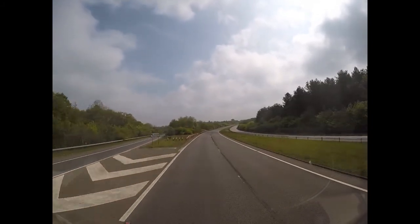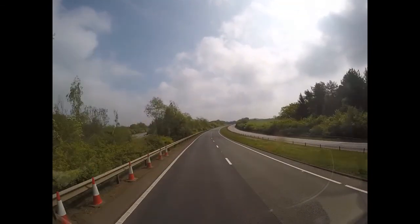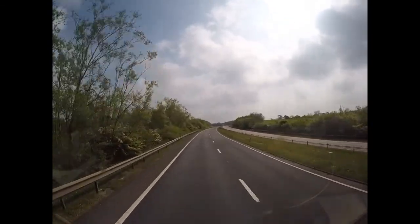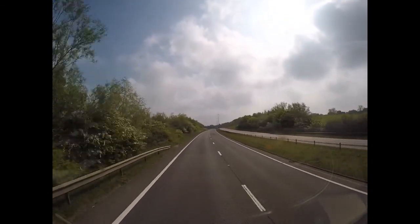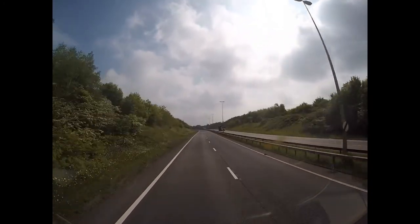So the A43 now, I've got nothing behind me and I've got nothing in front of me. There's a truck coming down the road. And I'm not saying it's normally nose to tail, but it's generally busier than this.